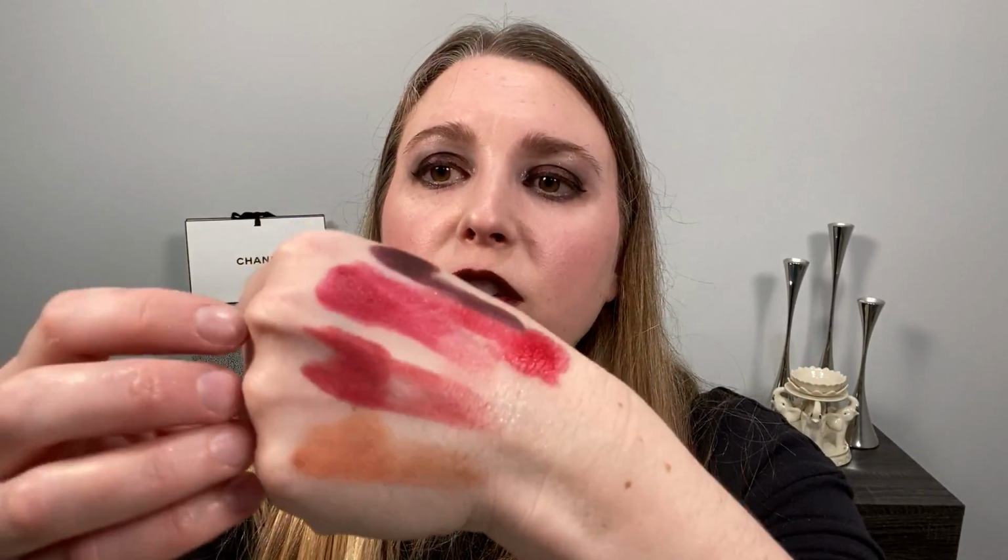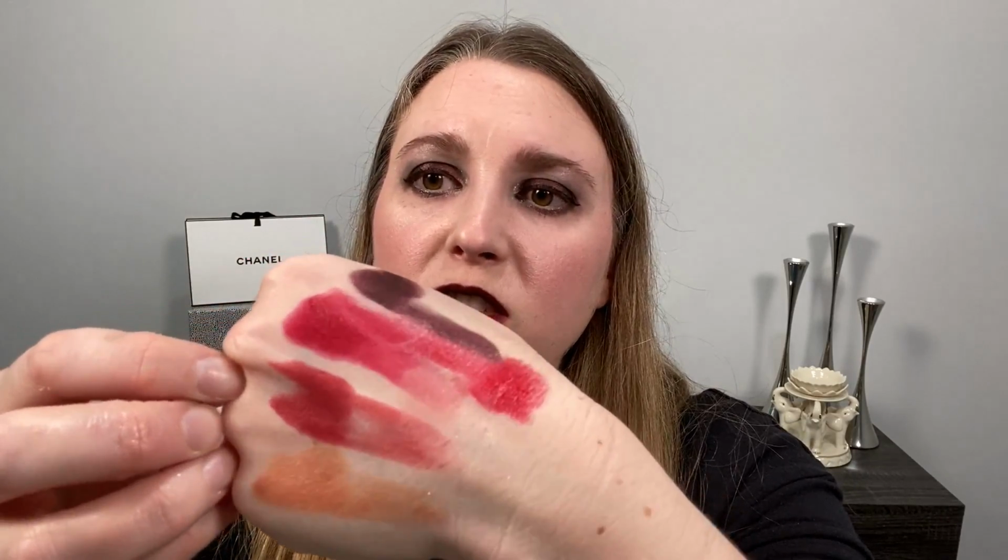In comparison, the other shades are way warmer than the Chanel's, and then this purple is way more purple. So the purple from Chanel is really more of a berry shade, in my opinion, versus a purple, and they give a very different effect. I really like both of them. And that sums up everything for today.